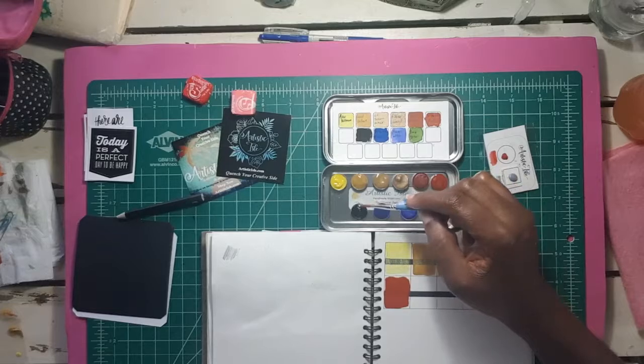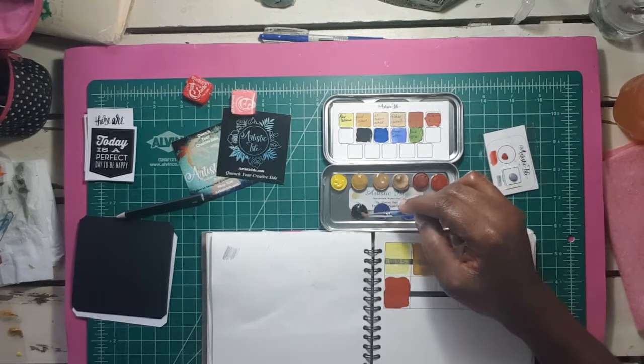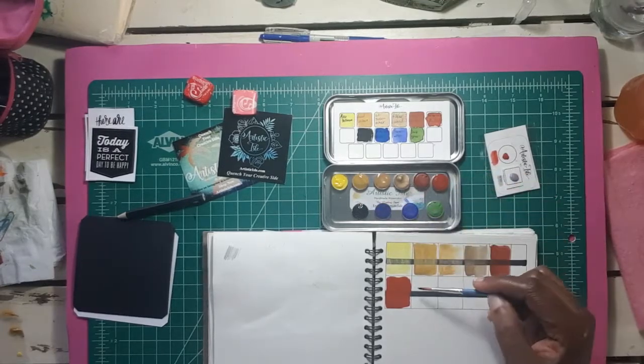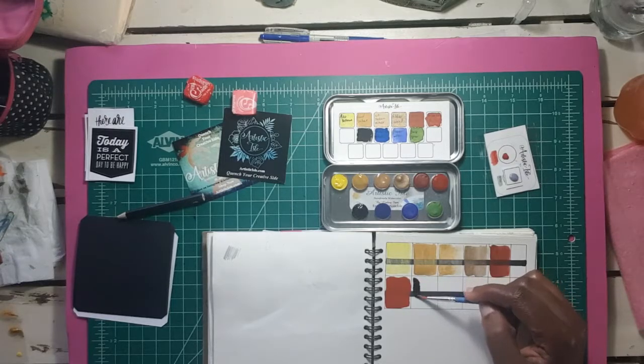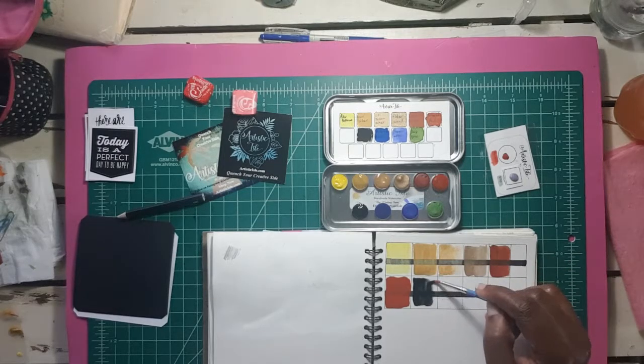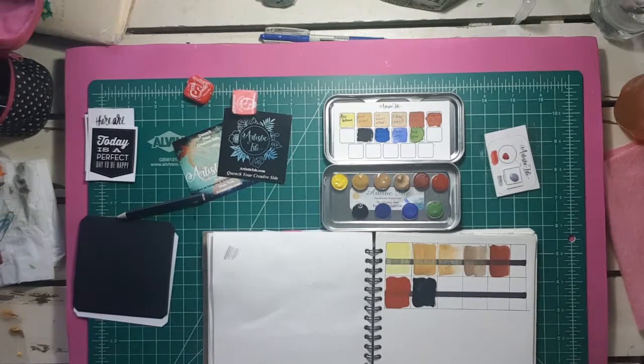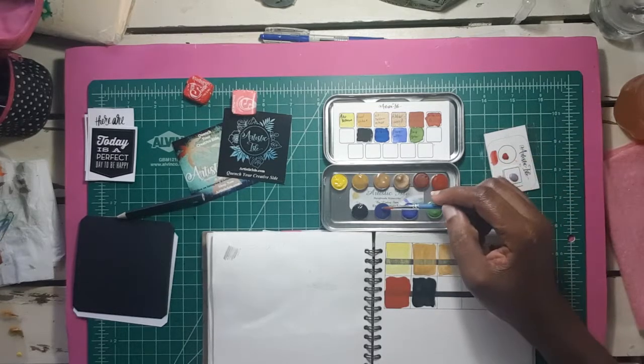Okay, and now we're doing Noir Black. I never thought I would enjoy using black, not until I started to do some color tests. I started enjoying and seeing the value of black. I never thought in a million years that I would love black. And look how granulated those colors are. I am so super excited to use these. And the amount of paint I have is just enough.